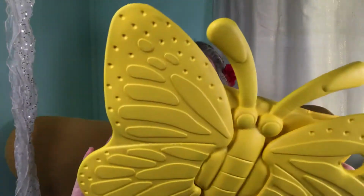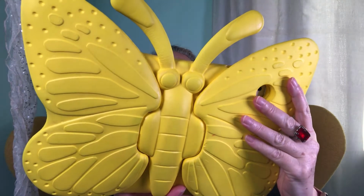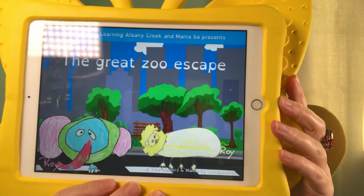The Great Zoo Escape. Greenleaves Early Learning, Albany Creek, and Mama Sa presents On a Butterfly.